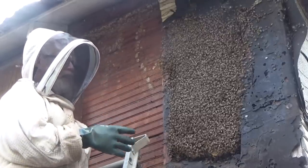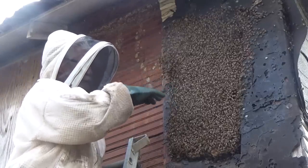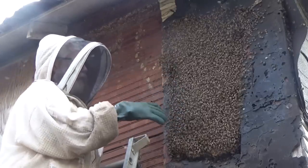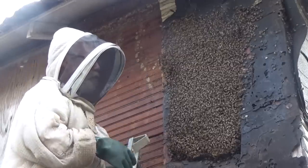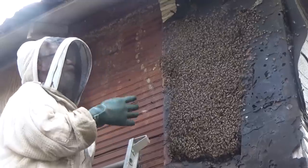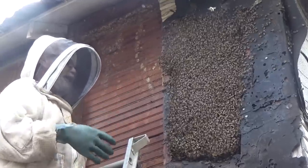So I think the plan of attack is I'm gonna leave bees on the comb and start just removing from the bottom up. And we'll just see what happens, because I want to keep as many bees on the comb as I can, so I'll prevent the robbing from going on, if I can do that. But that's impossible, but that's what I'm going to try to do.